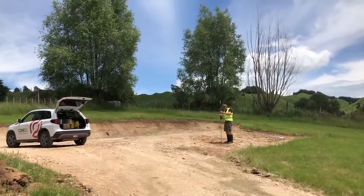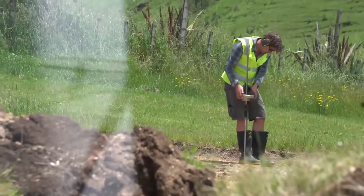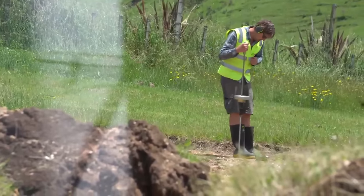That was an engineer coming out to the land and drilling down to test how deep the piles for the house would need to go before they hit solid ground. This was an expensive part, partly because, you know, engineers are involved.